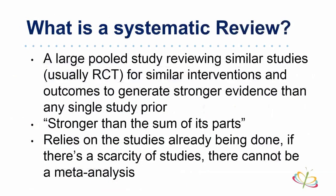All right, so a little epidemiologic teaching point. What is a systematic review? We use them interchangeably, meta-analysis, systematic review. But it's a large pooled study. It reviews similar studies that have similar interventions looking at similar outcomes. And the goal is to generate stronger evidence than any one single study. So you can think of it as stronger than the sum of its parts.